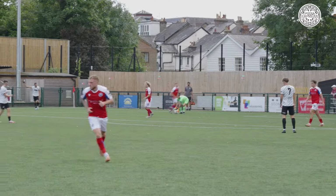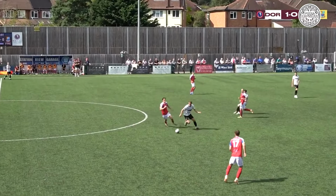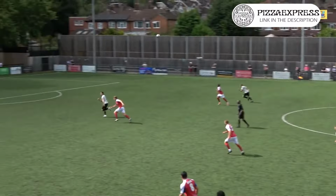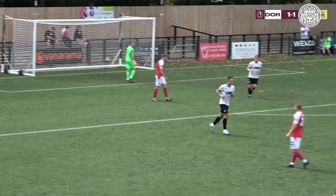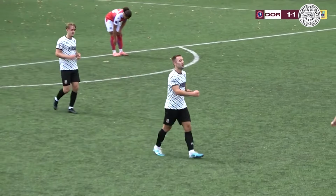That's got to be better. Quickly forced back to Jackson. Now Waters, pressurised. Holds on to it. Does really well to release Brennan. And he's onside here, Shea Brennan, and he has equalised for Farnham Town. Well, a very similar finish to the one that Murphy provided to give Dorking the lead.